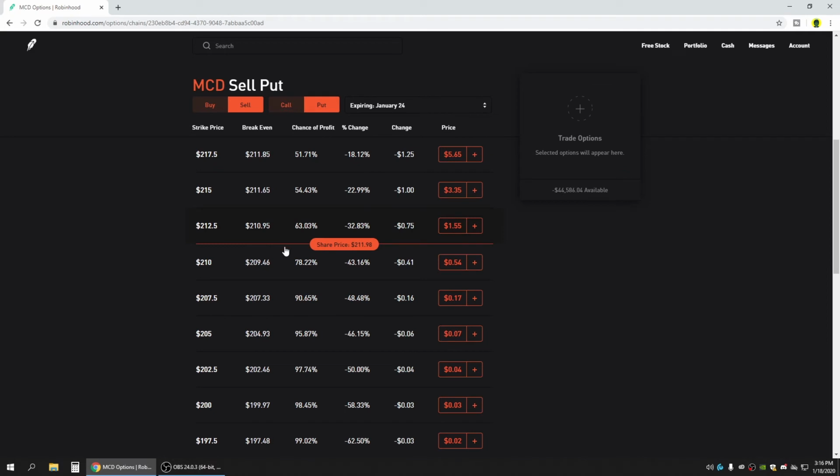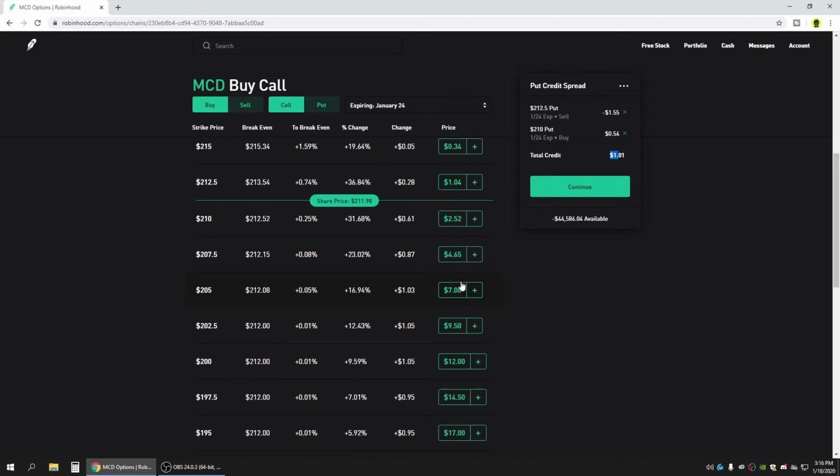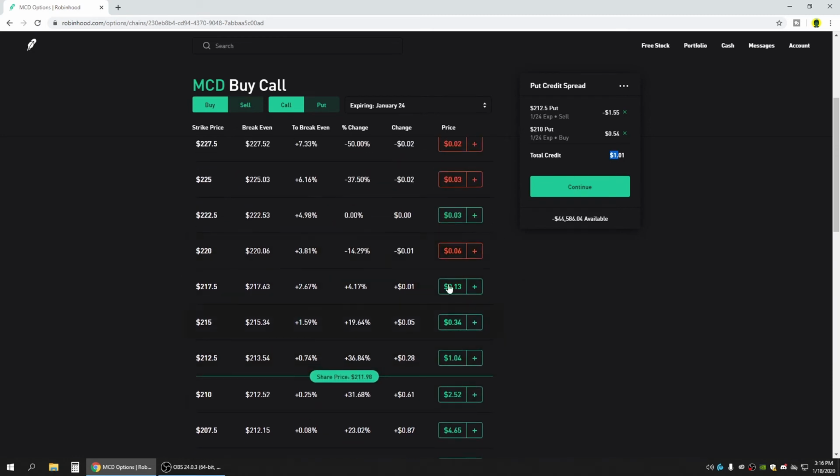But if I was to do an Iron Condor, I would think of a range that it could go up a little bit or down so you could get a better credit. So you could sell this 212, 210 credit spread on the put side, get $1 in credit, and then go on the call side, or maybe wait for the stock to go up and then sell and buy one at a later date.